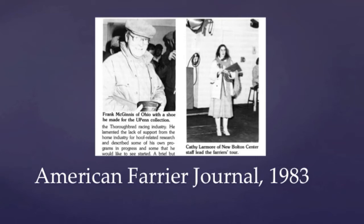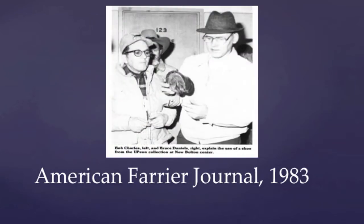So we're starting to put together that the collection of shoes that I came across go back a little bit in time. This is Bob Charles, who was a farrier at New Bolton Center in the late 70s and early 80s. And standing next to him is a well-known farrier in this region, a gentleman by the name of Bruce Daniels, who's explaining the use of some of the shoes in our collection.